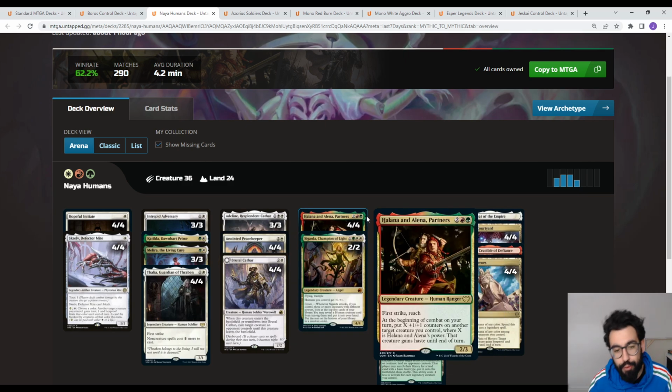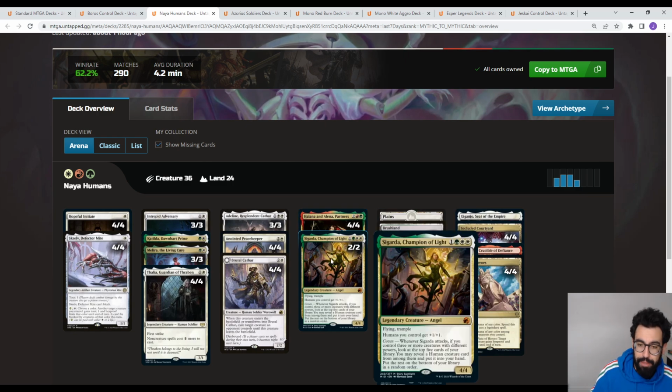And then your 4-drops, you got Halana and Alena, partners. This makes any of the creatures you play chunkier, hastier, and just allows you to kind of beat down your opponent. And then you have Sigarda, Champion of Light, not an angel, but an angel lord. Gives decent stats for mana, a 4/4 flying trample on its own. And then it also gives your humans +1/+1. And then if you attack with Coven, so 3 creatures with different powers, you get to potentially draw a card from your library.